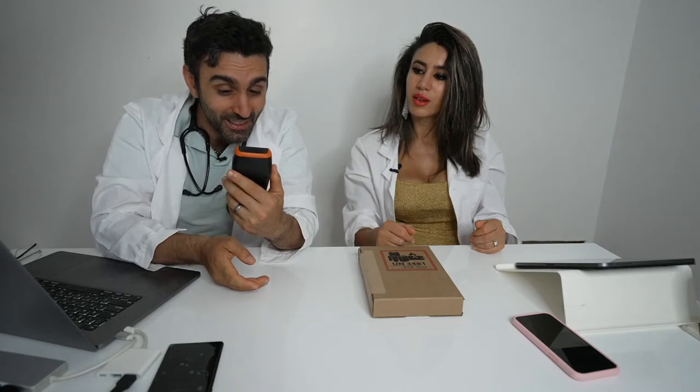PM10, we've got 8.8. It says it's good. Number of particles per liter: 892. Wow, floating around there. If you thought your Dyson, with all your little sensors and your carpet. Now, if you've got carpets and curtains, it'd probably be higher, but this is our base level reading.